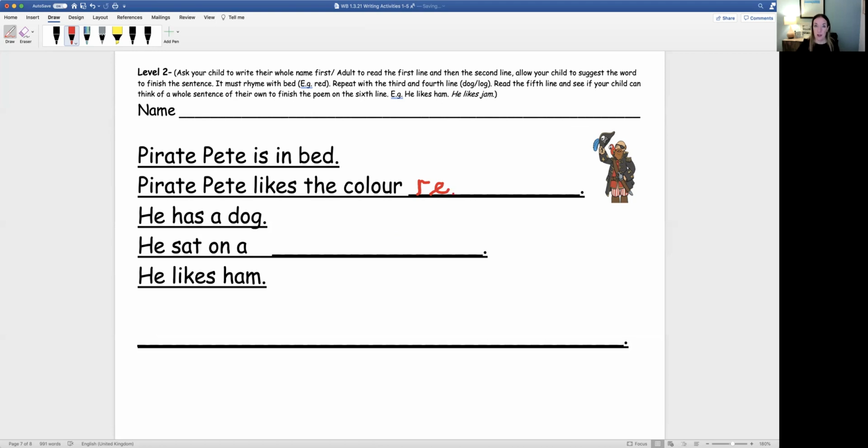Now, D is a tall letter. So it's going to be twice as tall as R and E. Red. Start on the line, stroke the doggy backwards, stop, round in a circle, big tall stick, and then go back down your stick and a little flick. And then we need our full stop at the end. Pirate Pete is in bed. Pirate Pete likes the colour red.